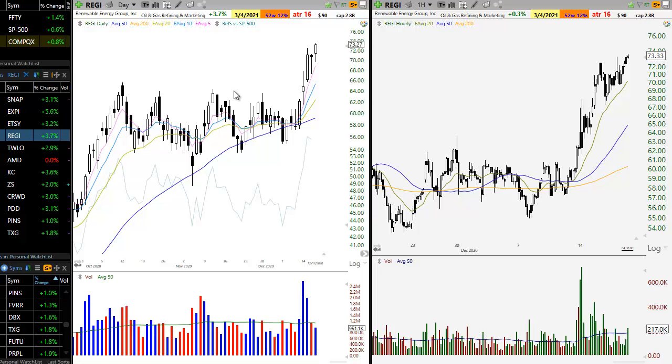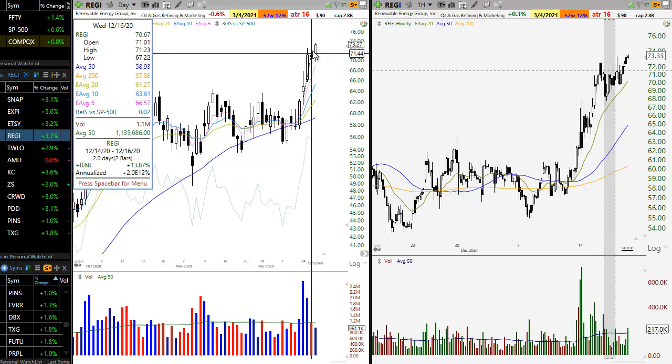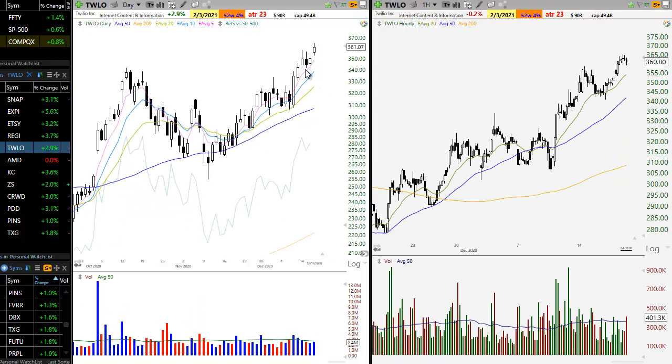Reggie, we're long from entries from an average price of 62.50, so right in here. And it's up about 17% from average price. And this is a nice base breakout. Volume was good. Trying to resume its uptrend after a 1-day pause. Looks pretty good. No reason to sell yet.